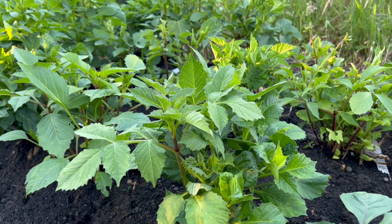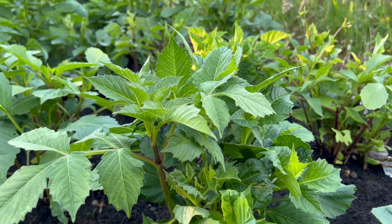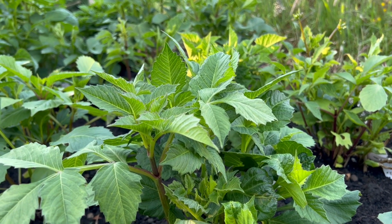So got lots of dahlias in the ground now. These are starting to look really good, put on good growth outside in the garden. Next job is to get the stakes in beside them so that they've got lots of support for growing up.